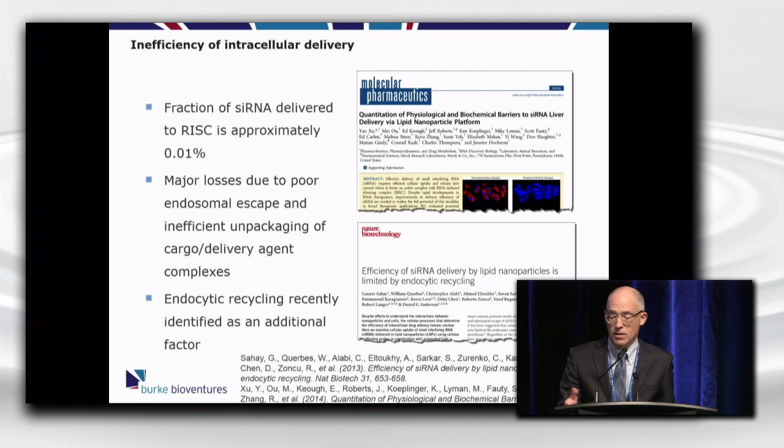So I do recommend the paper shown at the top there, from my former Merck colleagues, a quantitation of what I call where do the eggs fall out of the basket. It's very interesting because in that paper they showed not just losses due to endosomal escape inefficiency, but also due to inefficiency in RISC uptake following endosomal escape, and that's something that hasn't received a lot of attention. The paper on the bottom right goes into details on endosomal recycling, vesicular recycling, as an unproductive path following uptake of these particles. So a number of contributing things remain to be elucidated.